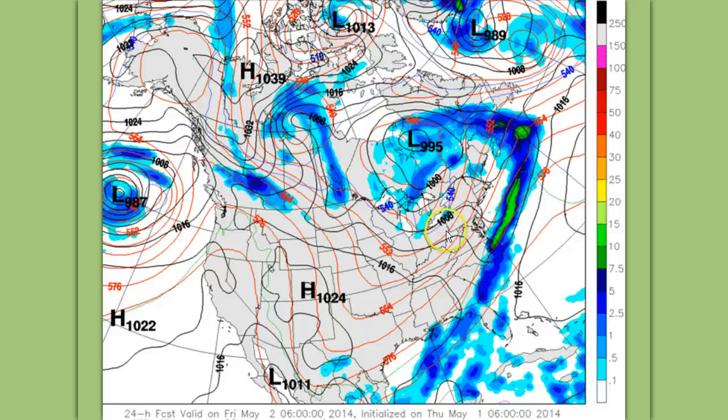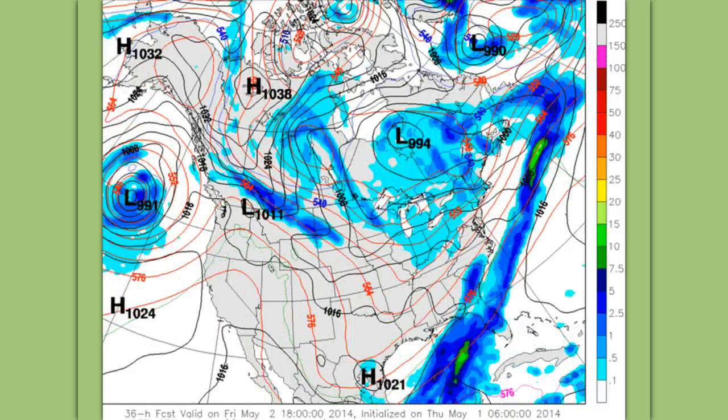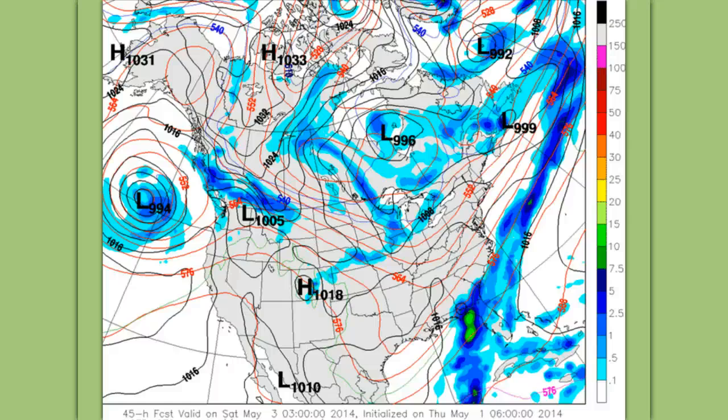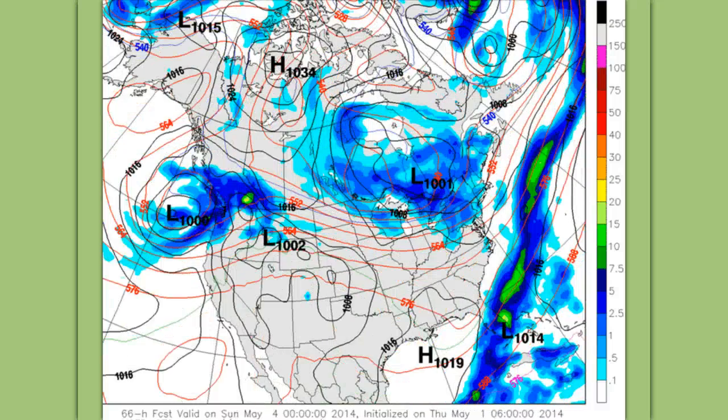Could find an afternoon shower or thunderstorm as these weak disturbances race through the region. Here's one seen on Friday afternoon, moving through the northeast with an isolated to scattered shower across the region. And then again on Saturday afternoon, we could find the same thing as the low continues to deepen south of the Hudson Bay area into southeastern Canada, continues to weaken, but sends spokes of these vorticity maximums to the east.